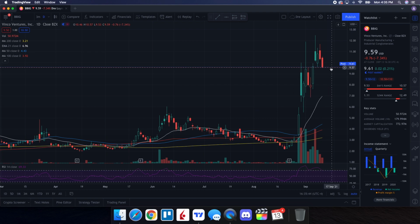But since we did pull back on the day, the next level we want to see hold up for BBIG will be right here around $9.12. This will definitely be a key level here going into tomorrow. If it ends up breaking through this level during regular trading hours, then the next level you want to look out for that it could possibly end up testing could be right here around this $8 range.